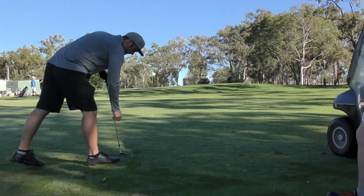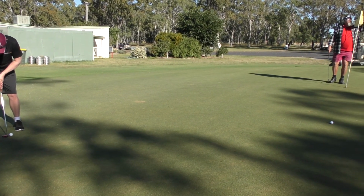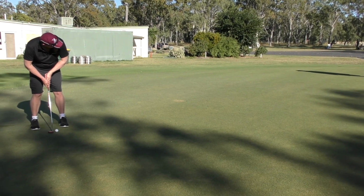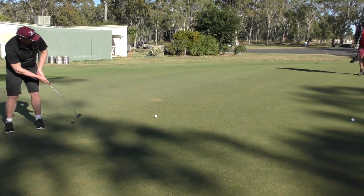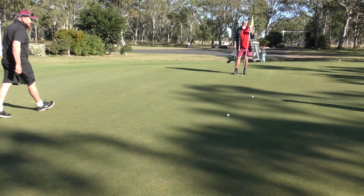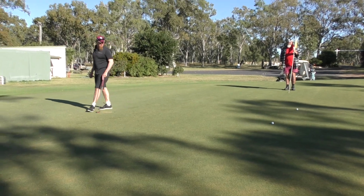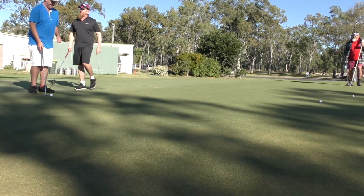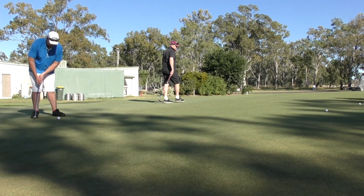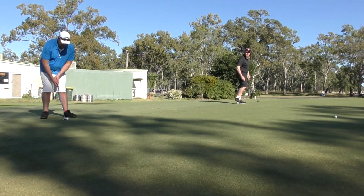Off. Ooh, off. Bottom groove, that one. Oh, wrong way. Cut there. Yeah, left here is well short, so quite a lot of slope on this green too.